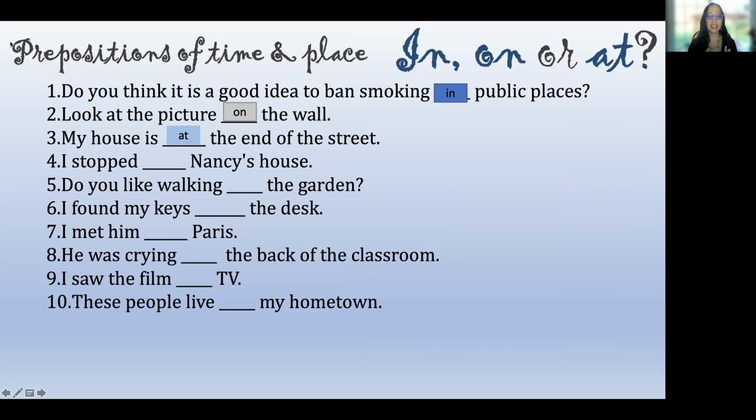Okay, let's do number 4. I stopped blank Nancy's house. I stopped in Nancy's house. I stopped on Nancy's house. I stopped at Nancy's house. This is another tricky one. I stopped at Nancy's house. Okay. Now I'm going to help you out with this one. I stopped at Nancy's house.